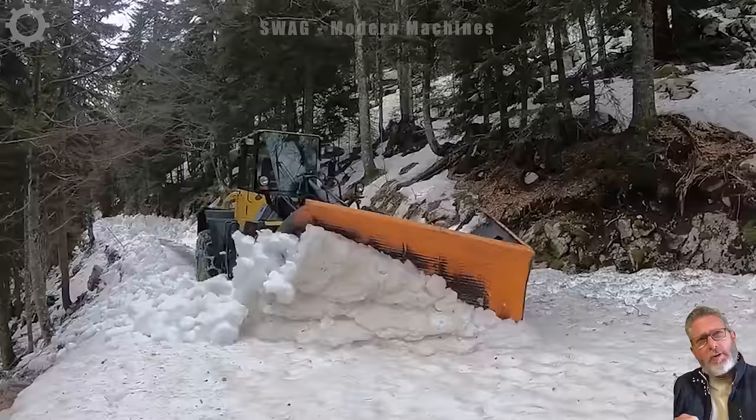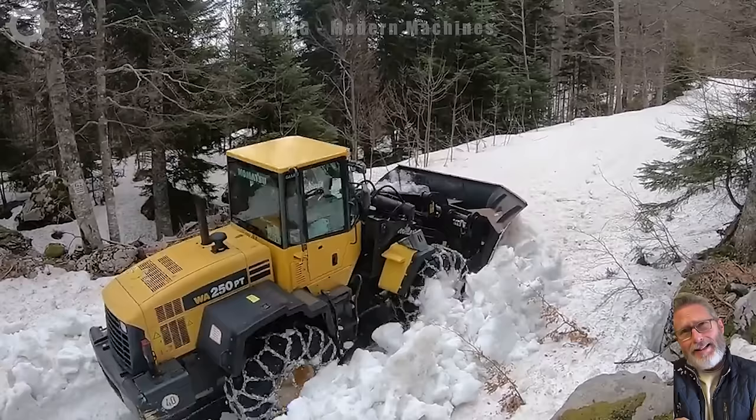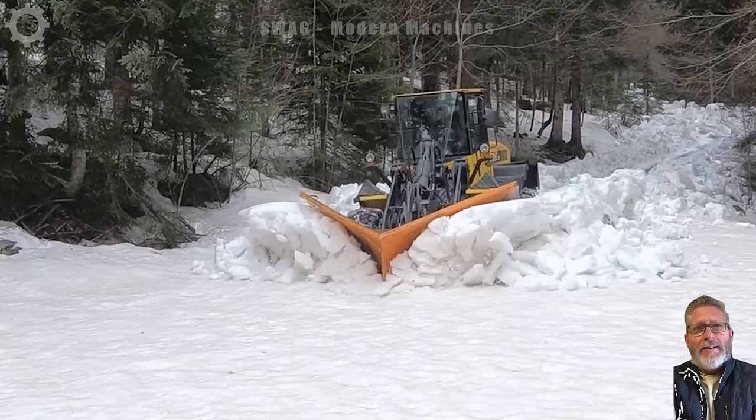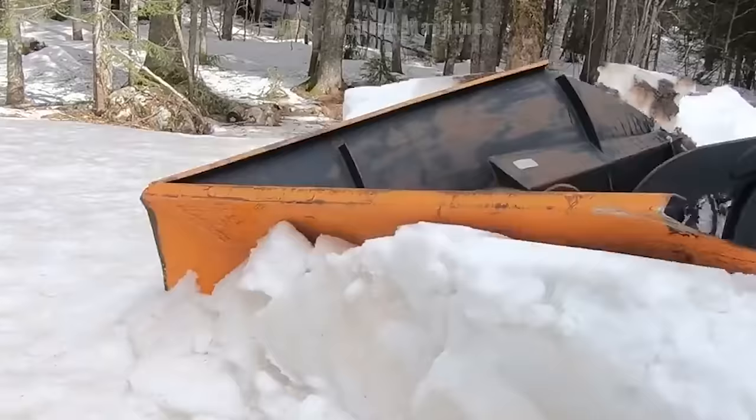The Komatsu Way 250 PT snowplow is operating with difficulty on a high mountain forest road. With the ability to work in harsh conditions, the machine removed more than 300,000 cubic meters of snow last winter, ensuring safety and convenience for traveling through this road, especially in challenging alpine areas.